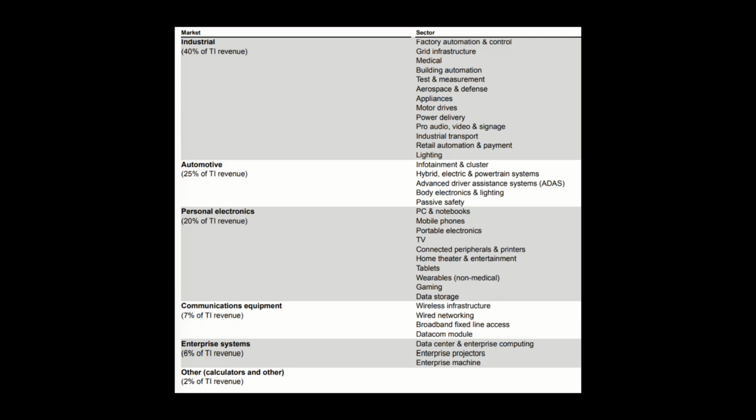In terms of their customers, the vast majority of TI's business is in the industrial, automotive, and personal electronics markets. And looking at the list of sectors within the industrial and automotive markets, I personally see a lot of sectors that I expect to grow rather quickly over the next 10 to 20 years, which really puts Texas Instruments in a great position to grow along with those sectors. They do also have some business in the areas of communications equipment, enterprise systems, and calculators.